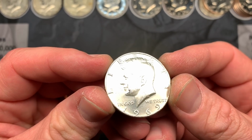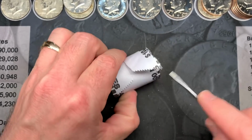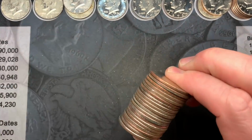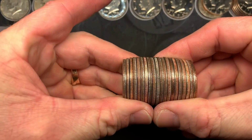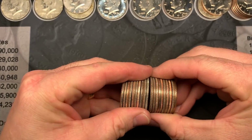1969. Look at that one. That is a nice one. And we are cracking into roll 10 here. Roll number 10. And it looks like we have another silver. That is exciting. Let's see if you guys can see it, spot it, hunt it with me.